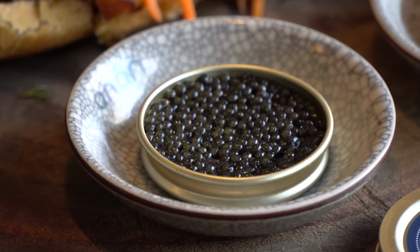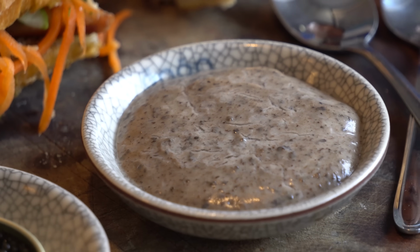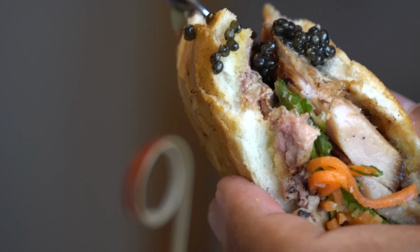One of them is caviar, which I don't really eat much of because I'm not that fancy of a guy. And also, the only eggs I really like come from chickens. And then some more black truffle sauce. So I'm gonna take some of the caviar because, you know, it's here. Let's try it. Put it on my bami. Words I thought I would never say in my life.